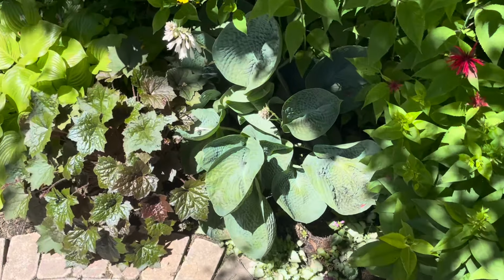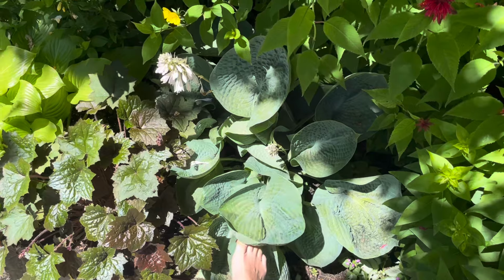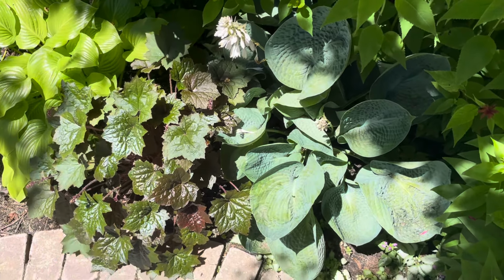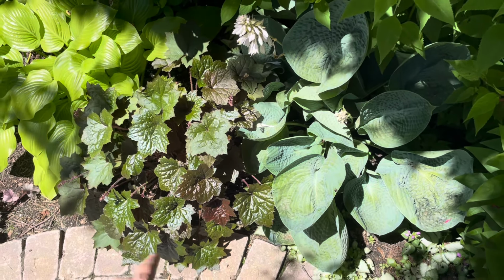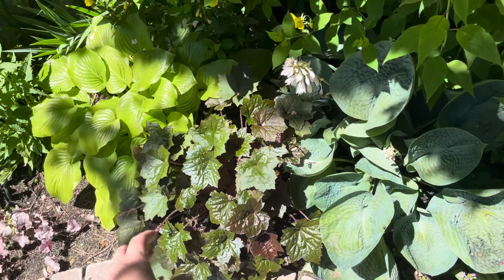Okay, an Abiqua Drinking Gourd. This guy here has nice blue-green leaves. It's being smothered by this Heuchera, which looks not the best. I am gonna switch it out for the Dolce and put the Dolce Cherry Truffle here instead, so the accent colors are a little bit more poppy.